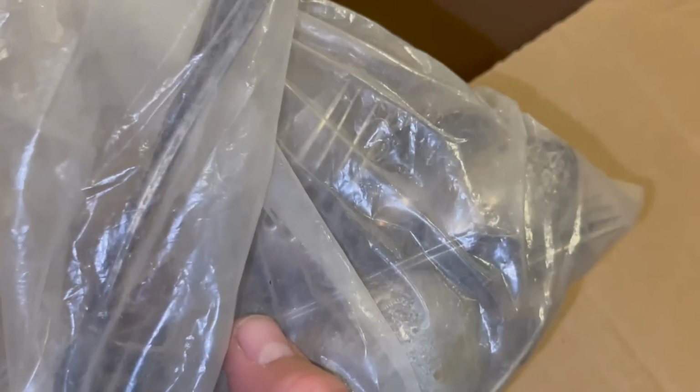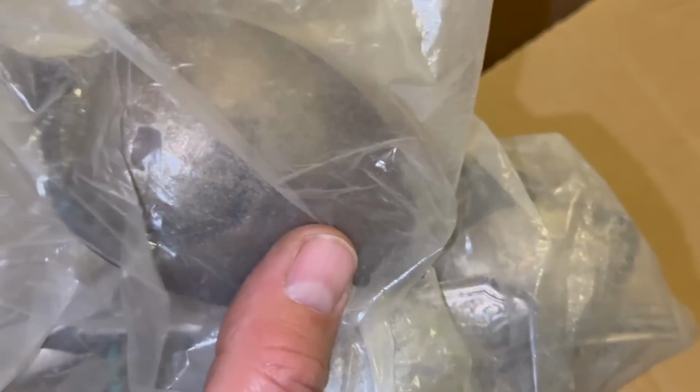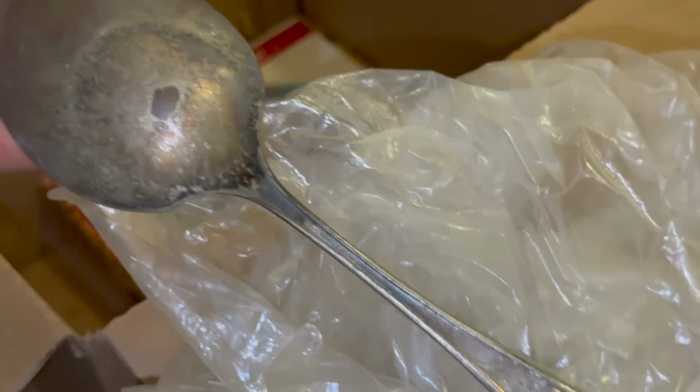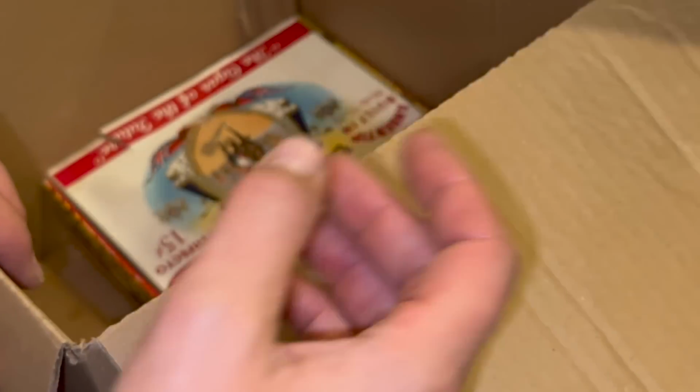Oh. A big bag of cutlery, and if these end up being sterling, you actually have a lot of weight here. Community plate, that's nothing. Do you want to check these over, Melissa? Yeah. We'll see if any of that's actually sterling.